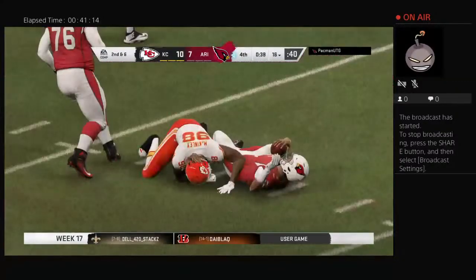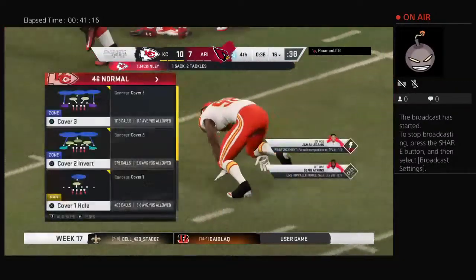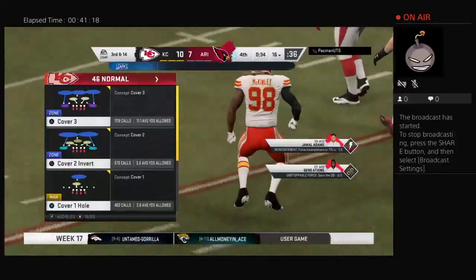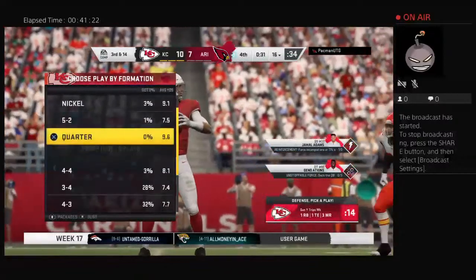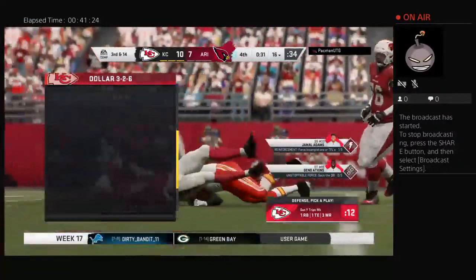And he can't get a throw off. He's taken down. What a huge play at this point in the game. Tack McKinley in there to drop him as that clock continues to run.